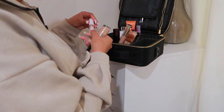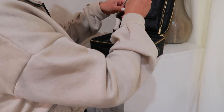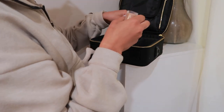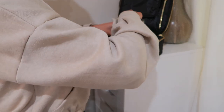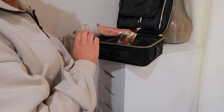Let me kind of start throwing some of this stuff in here. I think my eyebrow stuff I'm going to put in here. And then primers can go here, setting sprays, foundation sticks should fit there as well. Concealer can go here.